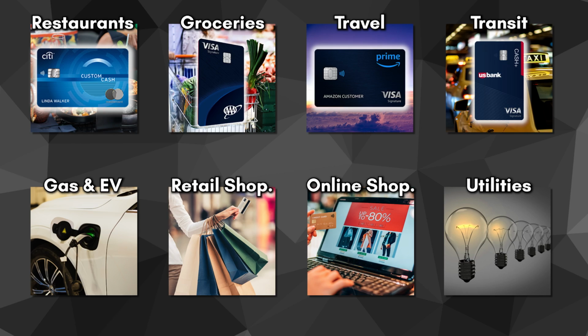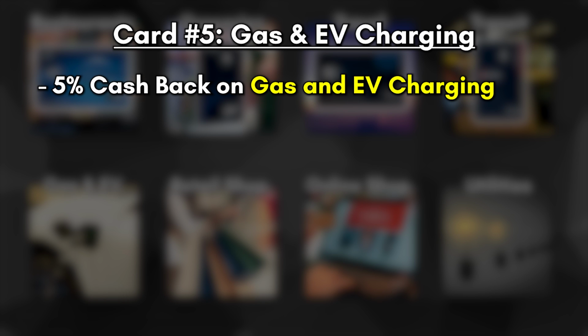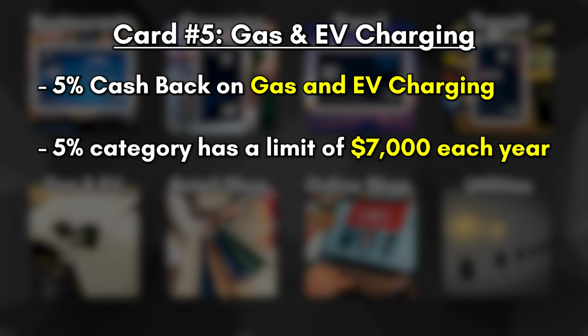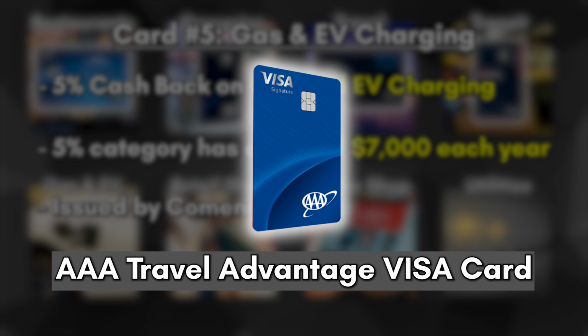Let's move on to the next category, which is the gas and EV charging category. So there's another card that's related to a card that we've previously discussed that gets you 5% cash back on gas purchases and EV charging stations. There's a cap on this multiplier up to the first $7,000 in spend in a calendar year, and this card is issued by Comenity Bank. And so the card I selected for the gas and EV charging category is the AAA Travel Advantage card.